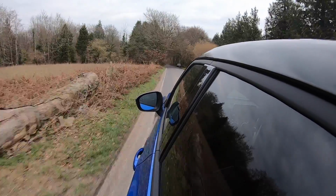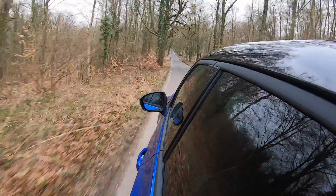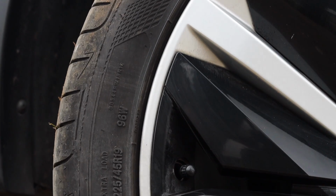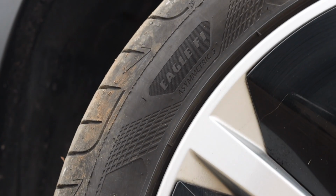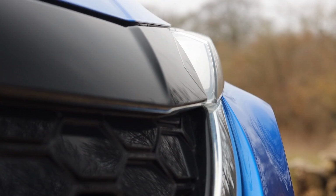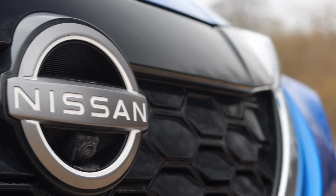Now, whilst the ride may not be to my satisfaction, the handling is. Granted, this isn't a corner carving hot hatchback, but you know what, for the type of car it is, I think it holds its own rather well. At each corner, as I've mentioned, you've got Goodyear Eagle F1 tyres, which are, yes, a very good tyre, and I rate them highly. So to have them fitted on a family crossover is a pleasant surprise.